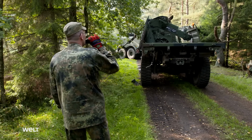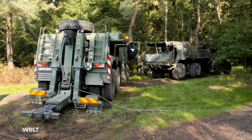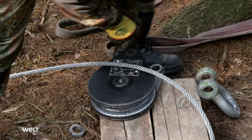And done. 10 tons on the ground. Phase 1 of the recovery operation is complete. Our mission is successful so far. We got the vehicle upright without any complications. It didn't slide or fall, and we'll be able to tow it without significant damage.